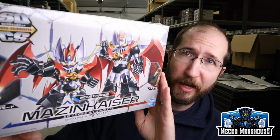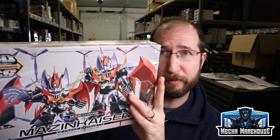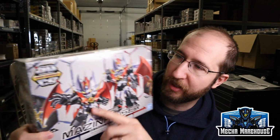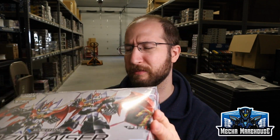We also got SDCS kits in. This is probably my favorite SD line personally. These are the ones that have the cross silhouette frame that lets you change proportions. You can see on the box art, they've got two different ones here. This is the Mazinger. We got Mazen Kaiser, and we've got another Super Robot one too, as well as some Gundam kits.